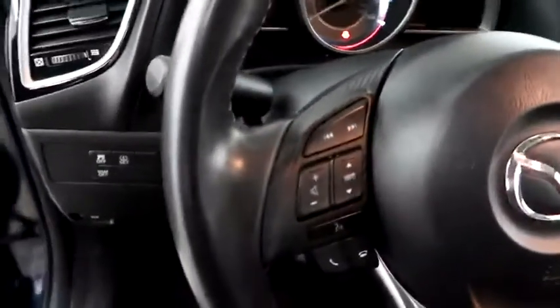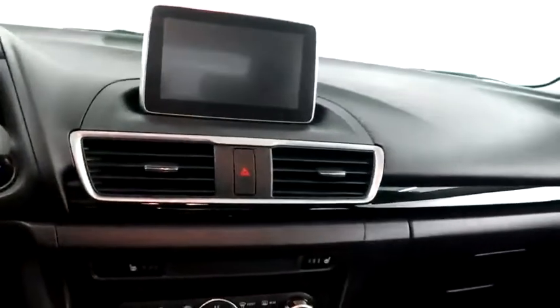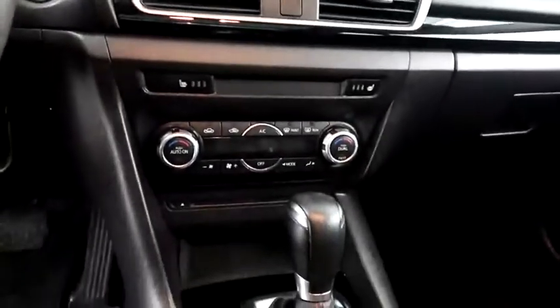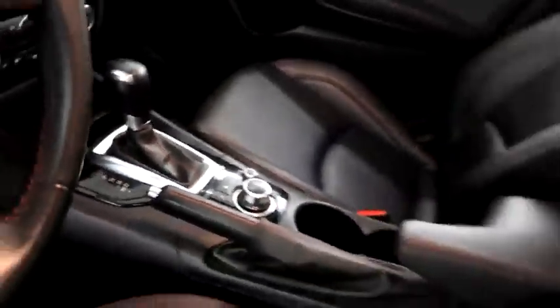Inside, audio, Bluetooth, and cruise controls. Full touchscreen that includes your stereo, dual climate control and dual heated seats, and your automatic transmission is here.